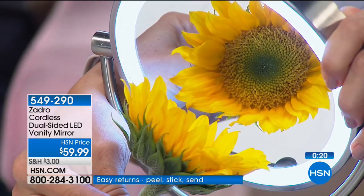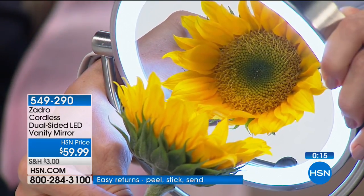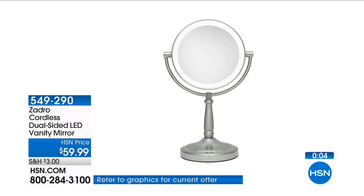We've got about 100 left with everybody ordering here. This is your only chance to pick up Zandro. They are truly the world's number one mirror. If you're going to get your hands on a mirror, I surely hope you're getting this one. And it just takes four AA batteries. Four AA batteries, but look at that. I get to take it with me.